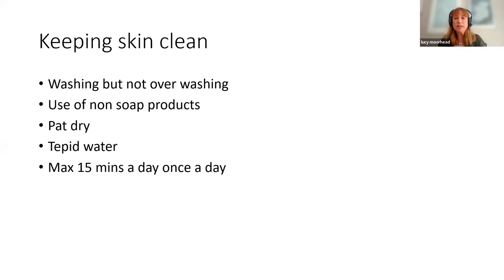I've already alluded to this. We want to keep the skin clean, but we want to make sure that patients are not overwashing. Quite commonly, patients who will come to see me with vulval disease will often want to use lots of fragranced products and maybe wash every time after they've been to the bathroom as well. And that can actually create a bit of a vicious cycle where you're perpetuating inflammation and skin disease as well. So as I said, normally maximum 5 minutes once a day in tepid water.